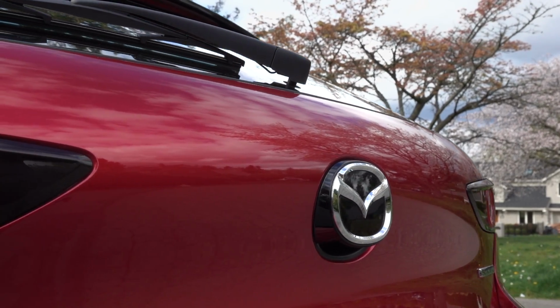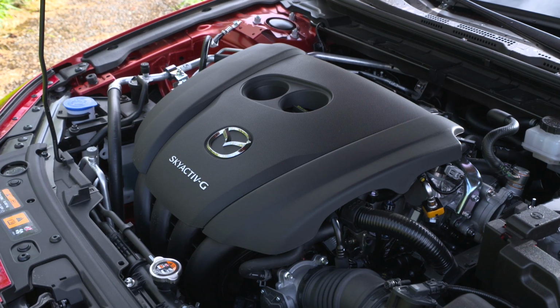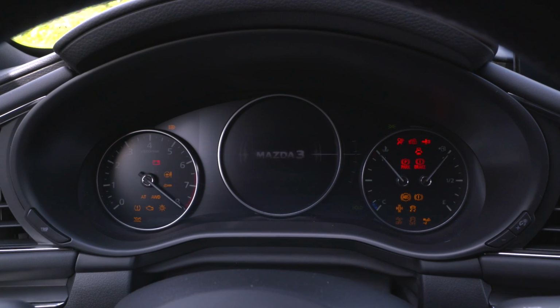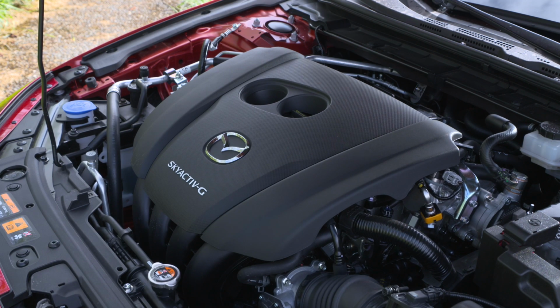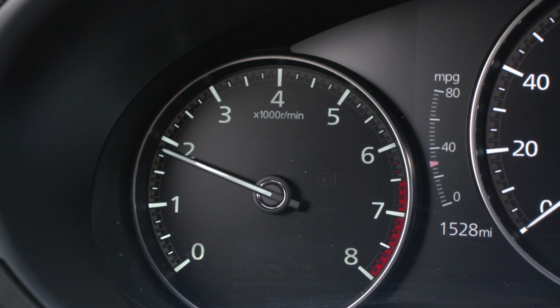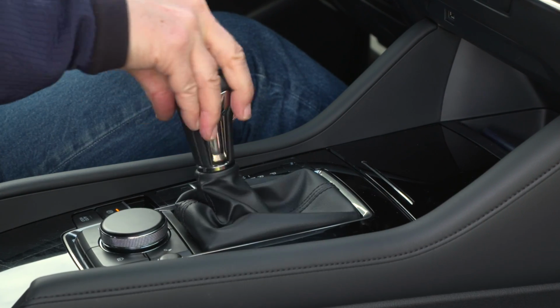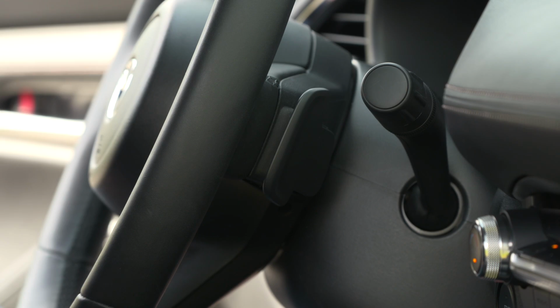For now, all 3s get their mojo from a 2.5-liter 4-cylinder offering up 186 horsepower and 186 pound-feet of torque. This top-of-the-line premium model adds a head-up display. Nice. The manual gearbox is only available on premium models. That's different. Normally, shifty buyers are stuck with the base model. Love the mechanical action of the automatic's lever. Both transmissions are 6 speeds.